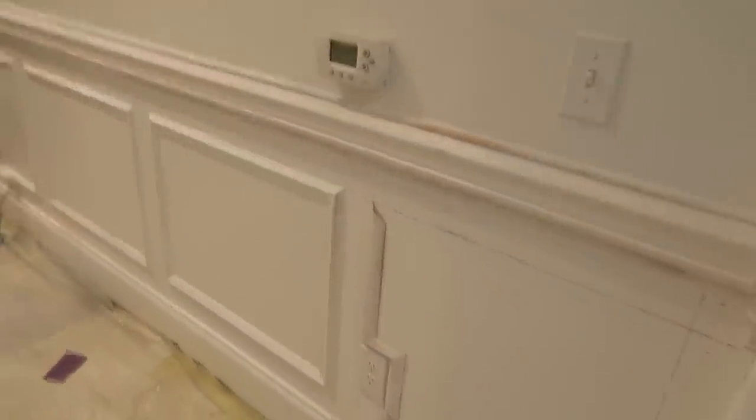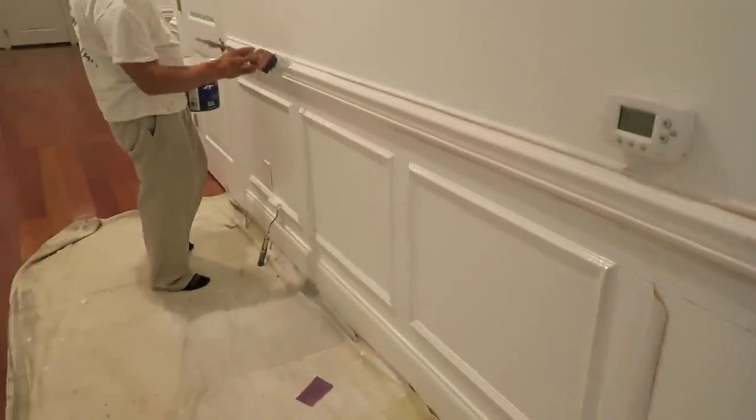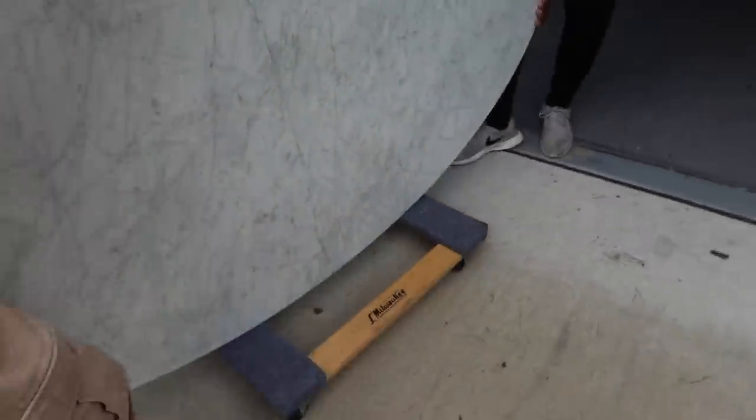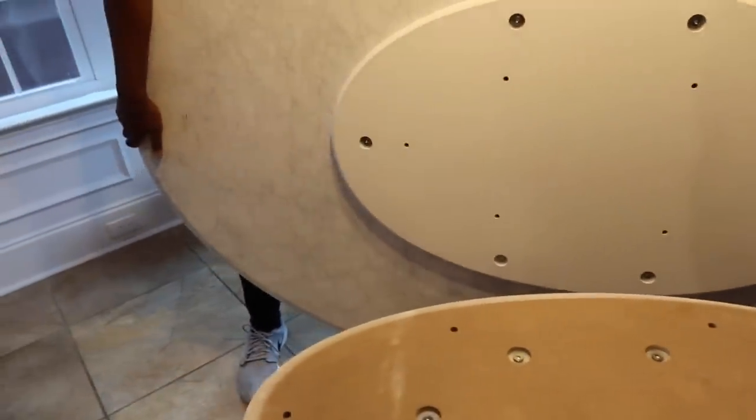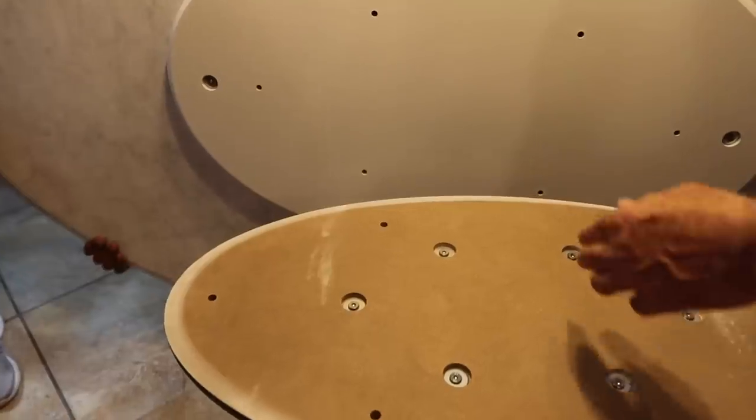So you're going to paint first before finishing the molding. Mm-hmm. Yeah. Wow. One coat. Whoa, the marble table is huge. Wow. Okay. Goodness, this is like 280 pounds. This is a one-time move. You're not moving the table anymore, right? No way. Are you sure?